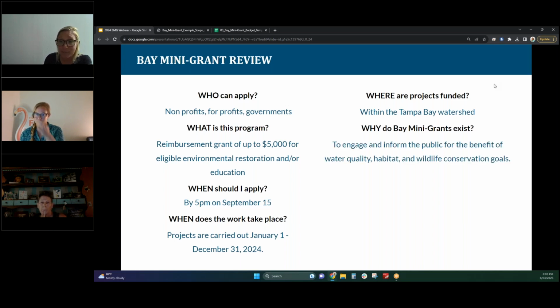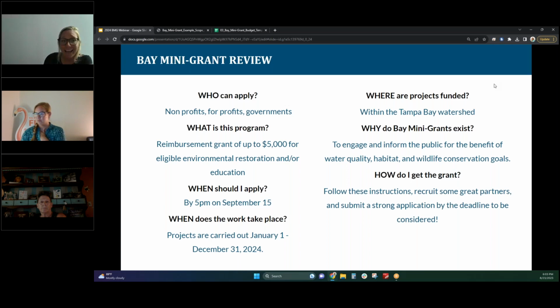Bay Mini Grants, the purpose is really to engage and inform the public. So really be thinking about how your project can engage community members to be part of restoration and education. And then how do you get this grant? Follow these instructions, recruit awesome partners, and submit a strong application by the deadline.